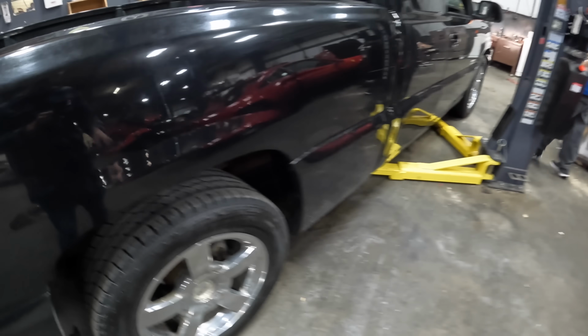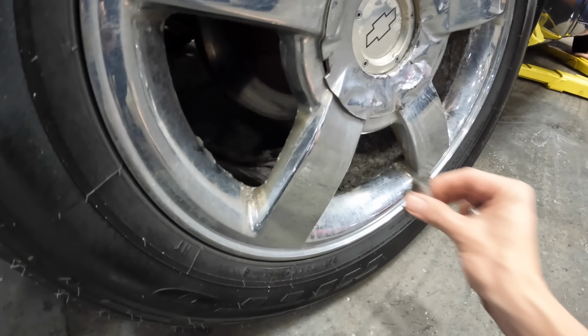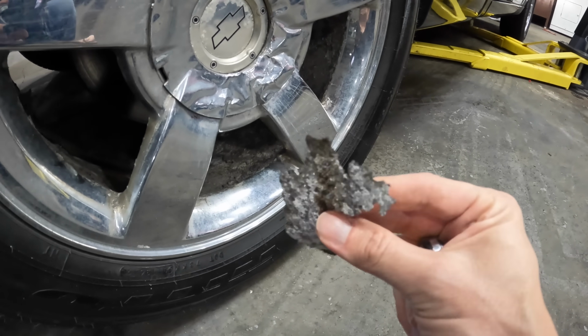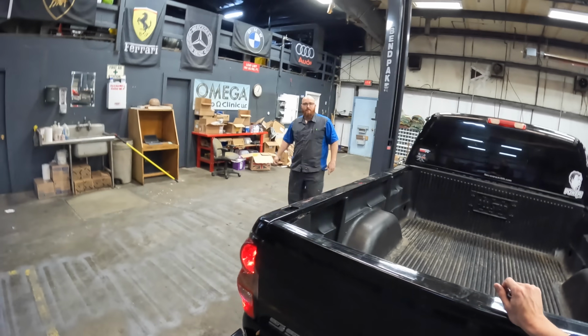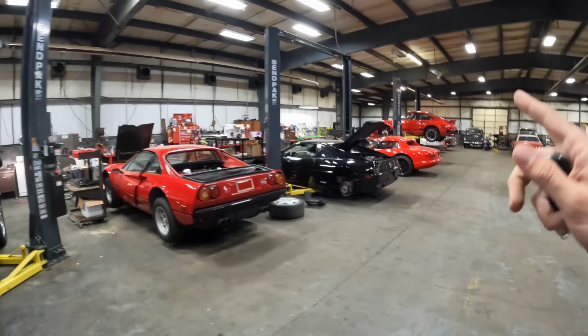I did notice this wheel earlier. Oh, that's something coming off of it. Hey, Wizard. Yeah. Can we procrastinate a little bit? How's that? Let's just go look at some other cars. Is it starting to look bad?